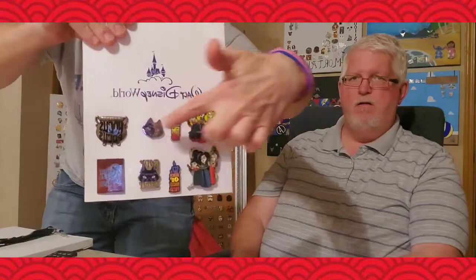So we started this, and as far as I know, and if you know any differently, then obviously comment and let us know. We started these last year, so the way that we line them up on the card is actually in two years. On the top row here are the pins that were released in 2018, and on the bottom row are the pins that were released in 2019.